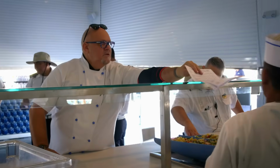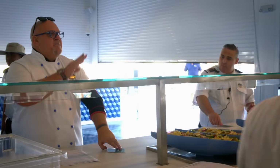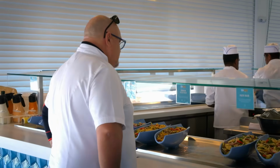Take the menu, before you put the salads up, make sure they're correct. 10 minutes, I'm coming back to check, please. After 1 or 2 times on the island, get back in the groove and that'll be it. Just taking people out of the comfort zone and throwing them in the deep end.